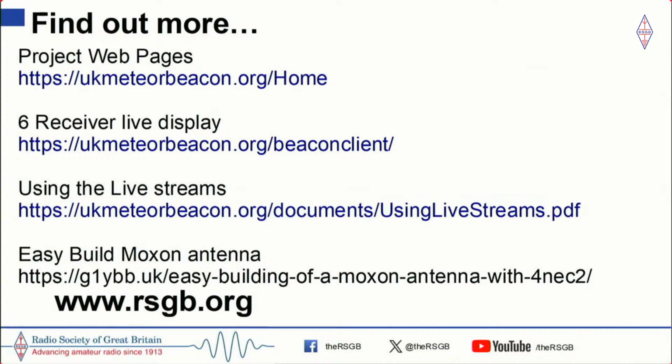If it is, then you can use something like SDR Console to display its output. But with any receiver, you'll start hearing pings. Best time in the morning. Lovely. Yes, you said before midday, I think. We've just put those links up again, but that will be on the RSGB website. You'll be able to easily click on it at home as well.